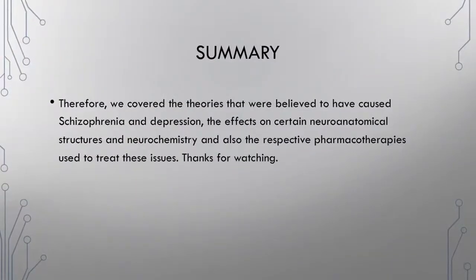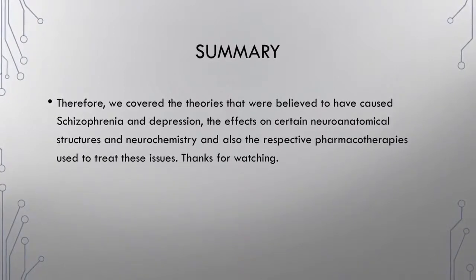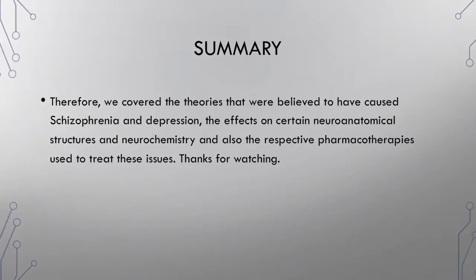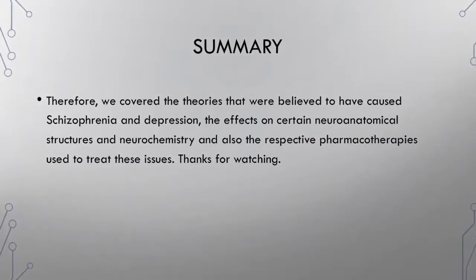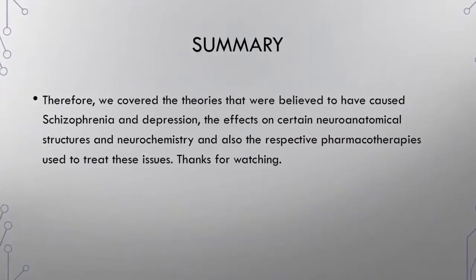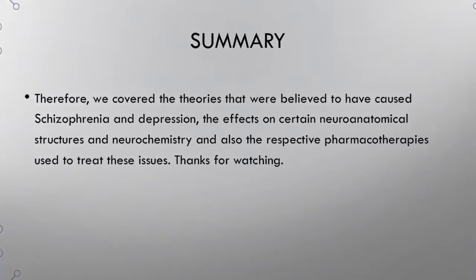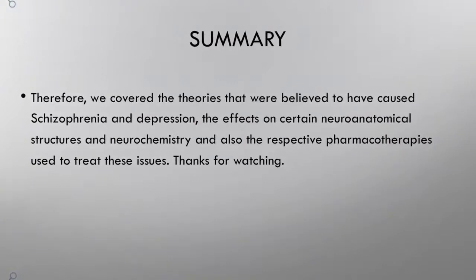Therefore, we covered the theories that were believed to have caused schizophrenia and depression, the effects on certain neuroanatomical structures, and the neurochemistry, as well as the pharmacotherapies used to treat these issues.